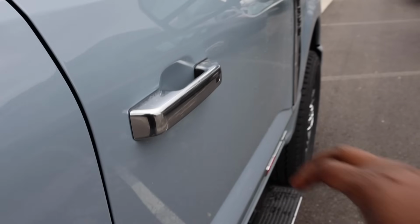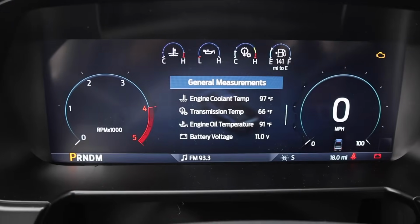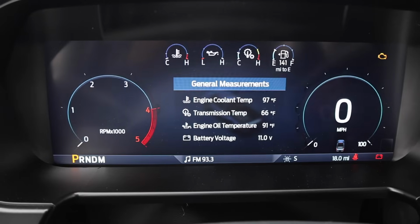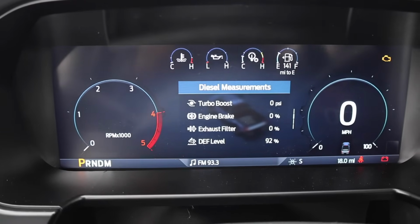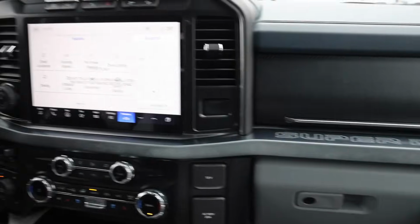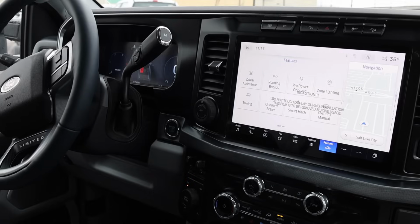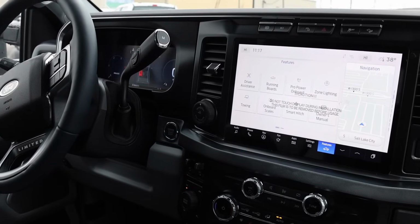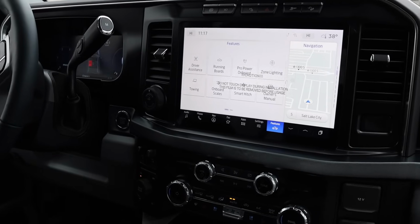Now, I forgot to show you guys on the gauge cluster, you have this thing called general measurements, which shows you some of the temperatures for like the transmission, engine coolant, a few other things there. And then they have one that's called diesel measurements. So that's one of my favorite things about these trucks. In the past, like 2022 and earlier, they didn't have those types of things. So for this 2023 and 2024 pickup, they do have that.